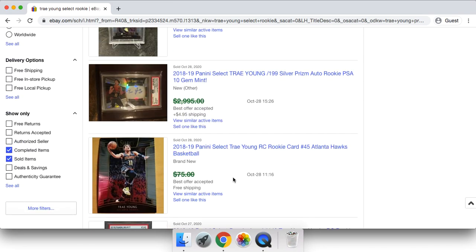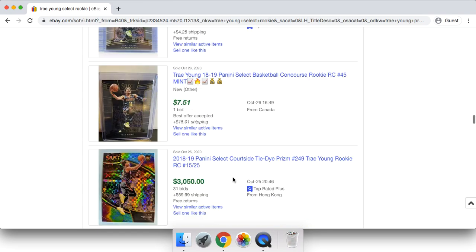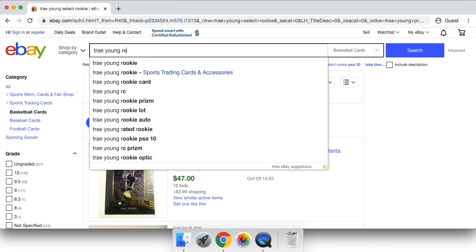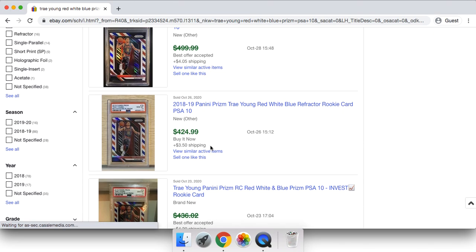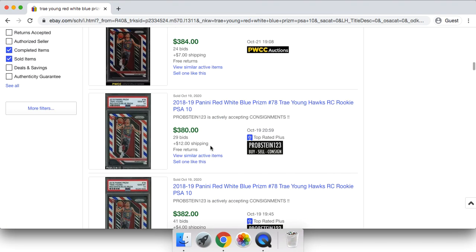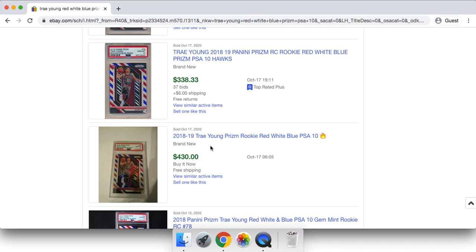Optic could definitely continue to go up, just the numbers of Prism, they're being printed at a mass rate right now, and I think the color Prisms are a lot better than going for the base. I'm definitely investing in a lot of red, white, blue Prisms, and just a bunch of other undervalued Prisms, because along with the price increasing on a player, I believe that the different colorways are going to go up even more. They're going to outpace the base cards in these next few years. I personally believe that to be true, just because of pop report numbers and demand and supply. So I definitely think that will be the case.